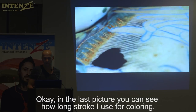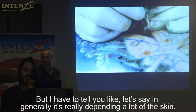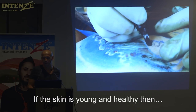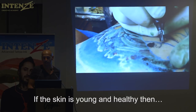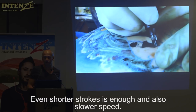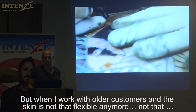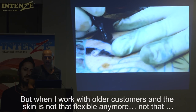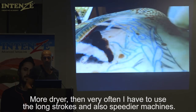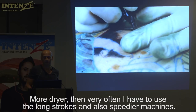Okay, in the last pictures you could see how long a stroke I use for coloring. But I have to tell you, in general, it really depends a lot on the skin. If the skin is young and healthy, then even a shorter stroke is enough, and also slower speed. But when I work on an older customer, when the skin is not that flexible anymore, more dry, then very often I have to use longer strokes and also faster machines.